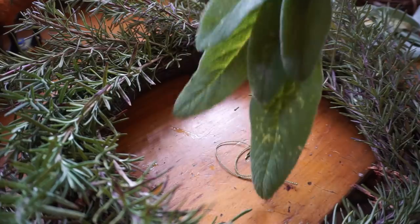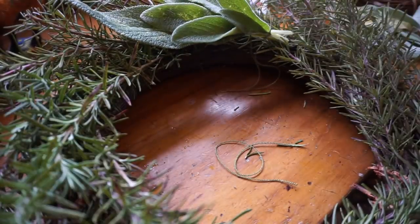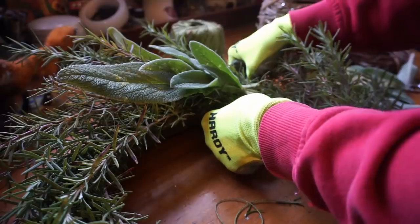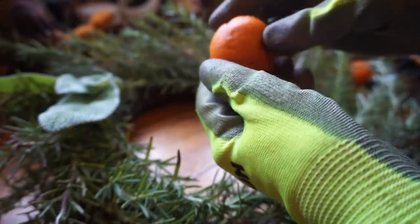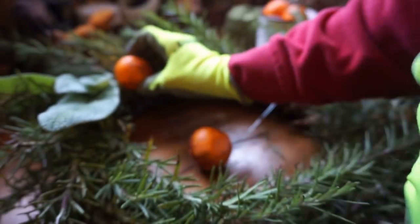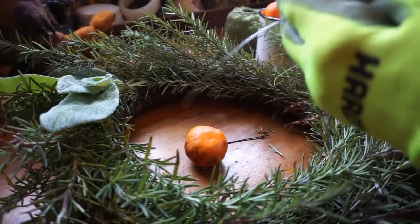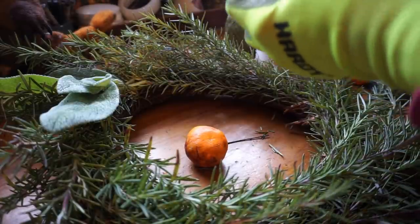Let's add just a little more by putting a little swag of lamb's ear leaves up here on the top. And we'll just tie that in with some embroidery thread. These clementines got a little past their prime, so I'm going to take the ones that don't look quite so bad, and I'm going to use these on this wreath by sliding a piece of wire right through it to the center, and I'm going to attach it like so. I'll use three.